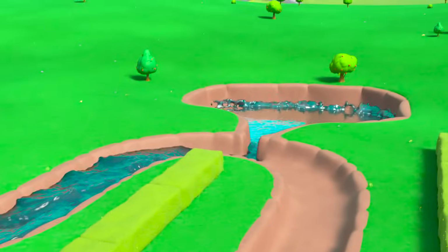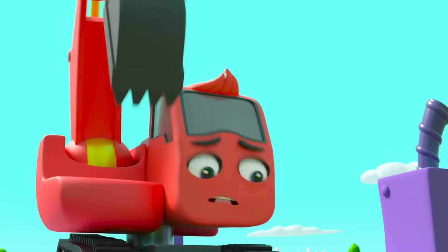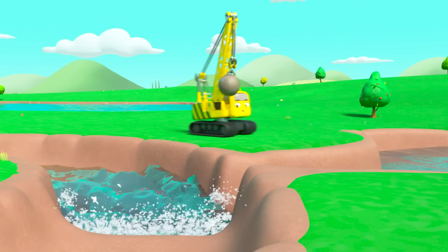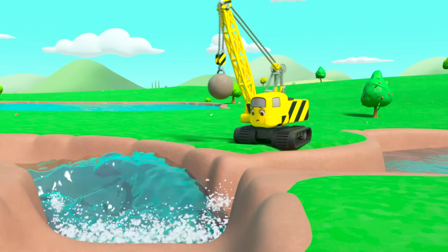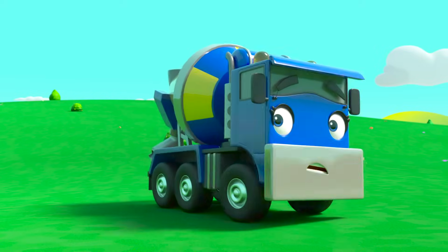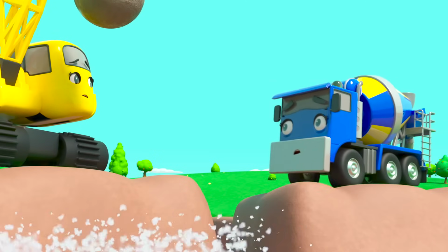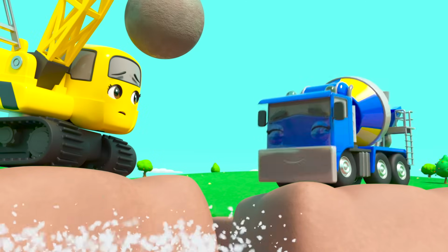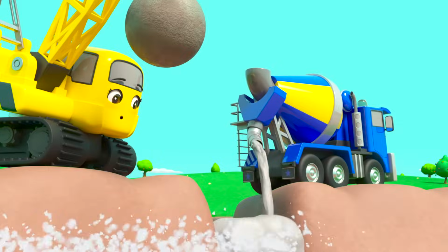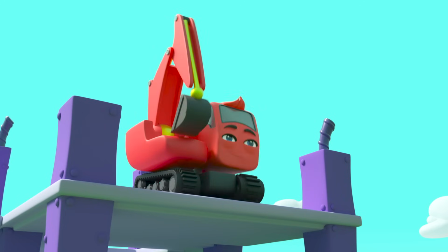Look, it's spilling out over there. Quick! Dazey needs to fix it. Oh dear, how will they plug this gap? CJ, of course. She can use her cement to fix the leak. Good job, everyone.